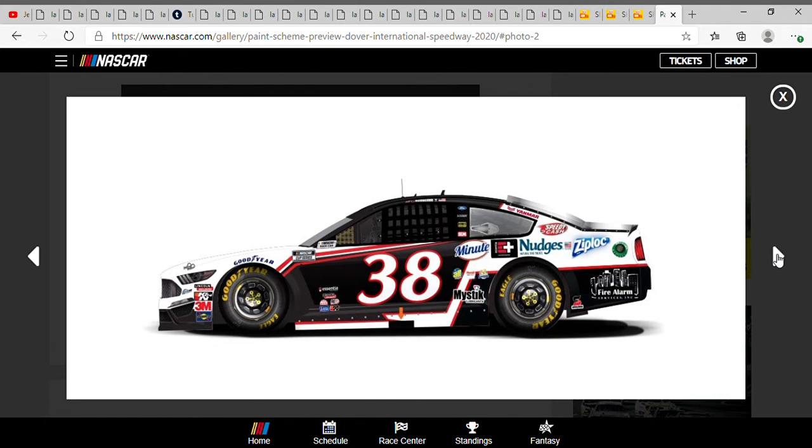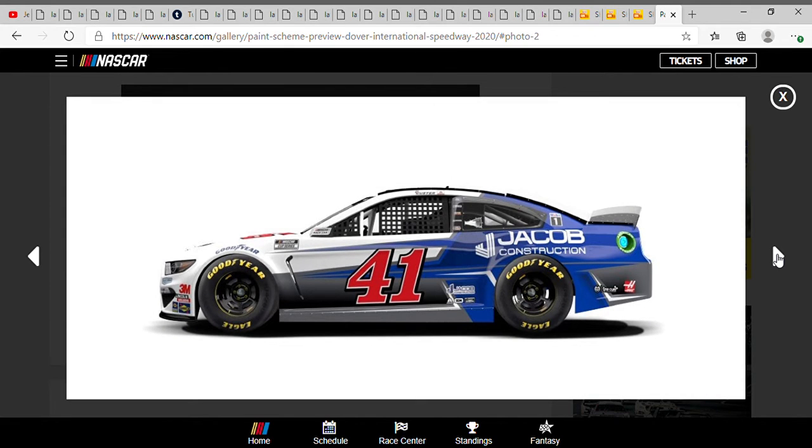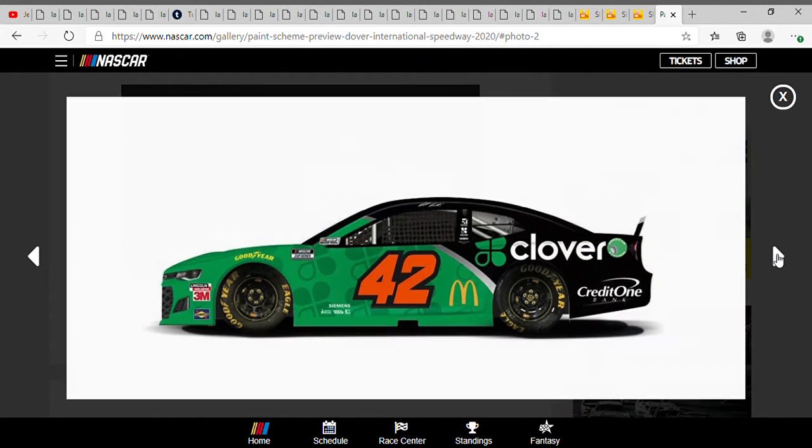My least favorite paint scheme of the 38 car, but maybe I'm wrong. Maybe it is better than I thought it would be, so it is what it is. Cole Custer driving the number 41 Haas Jacob Construction Mustang, same one that he ran at Michigan.